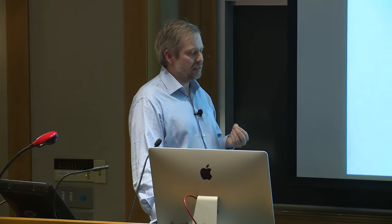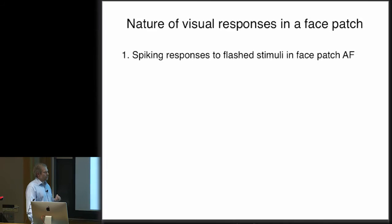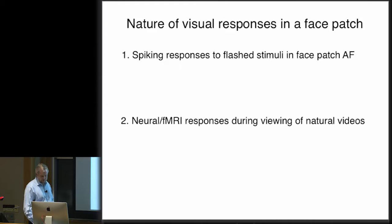So the structure of the talk is essentially the following. Trying to get at this essence of what is this visual specialization, first I'm going to talk about responses, spiking responses, single unit responses to flash stimuli of different sorts. And I'm going to talk about the way that neurons in the different face patches respond under more natural viewing conditions, such as when the monkey is watching a social dynamic video.